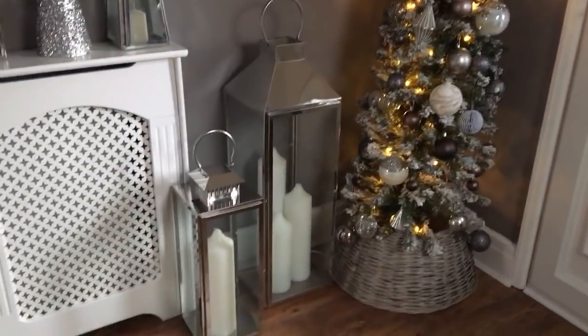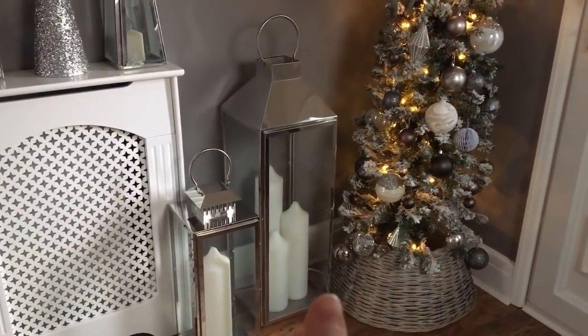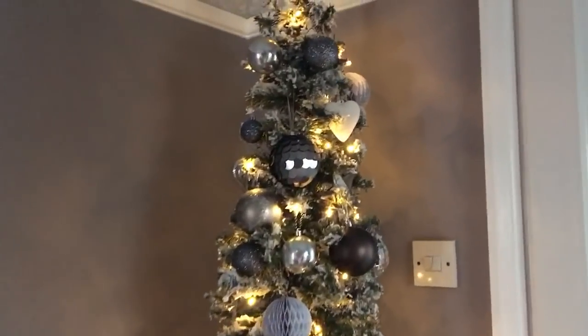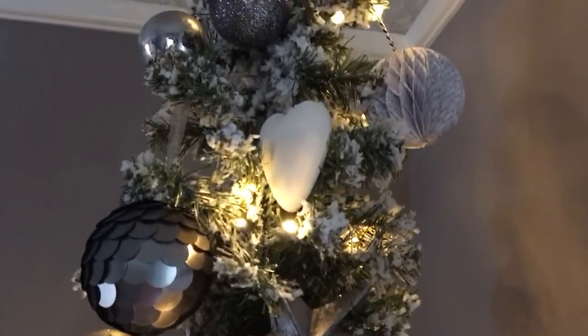So these lanterns, they normally go there in the corner, but what I've done is I've just pushed them to the side. I don't really have room to store them. I've got so much furniture put in different garages and rooms and spaces now. So I just thought, leave them there, it looks quite festive. So on this tree, I've just got loads of different pieces.